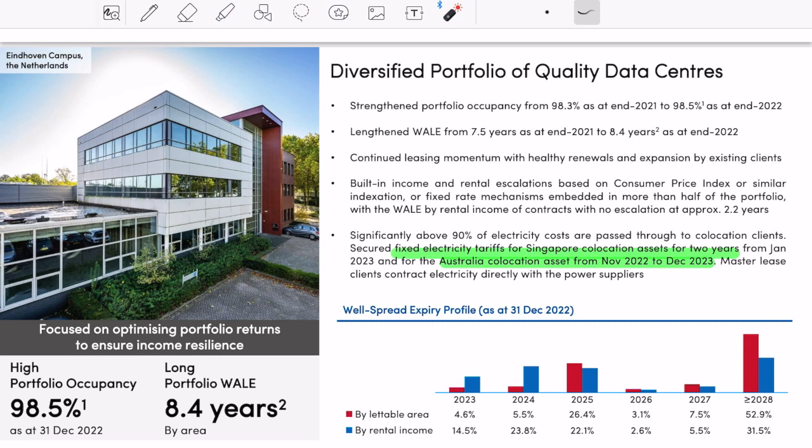There's one thing that the management has been very successful with, which is to fix the electricity tariff for the Singapore co-location assets for 2 years, whereas for the Australia assets, they have fixed it until December of 23.